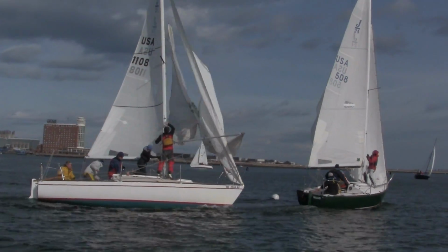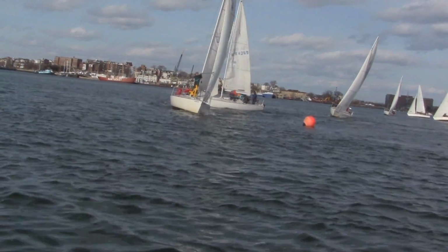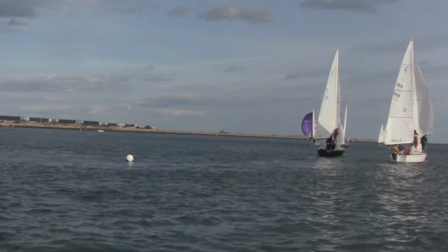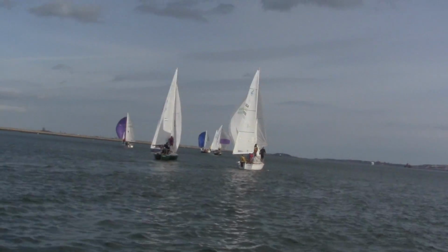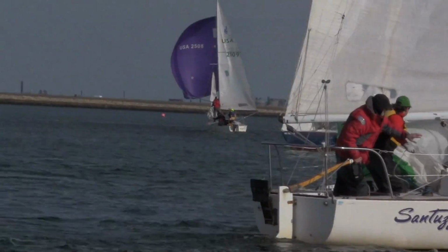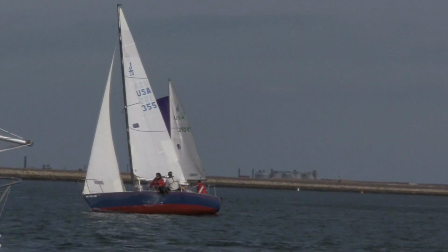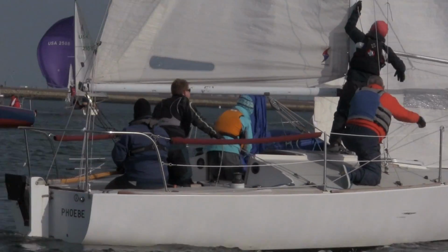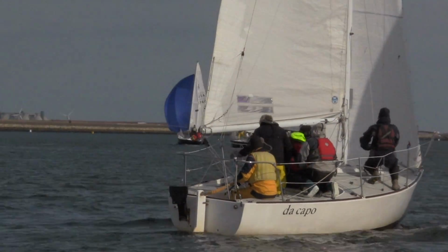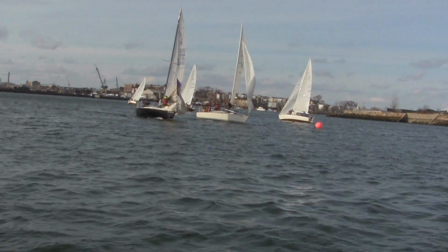And it is Wasabi and Isis, followed by, I believe this is going to be Santusa and Phoebe. One of them hit it? The top one, again. Oh. Okay, three boats are around the leeward mark in race 5. We have to change it.